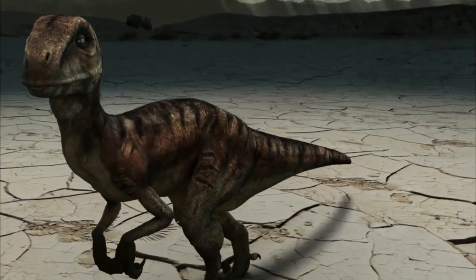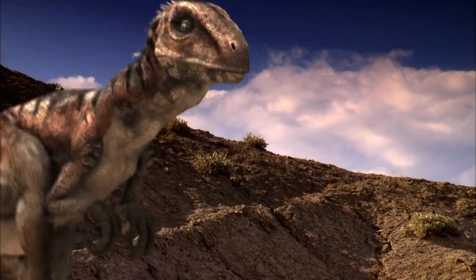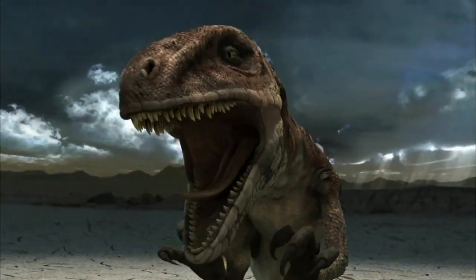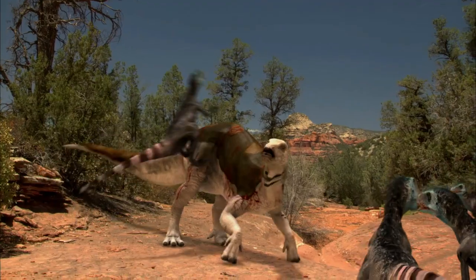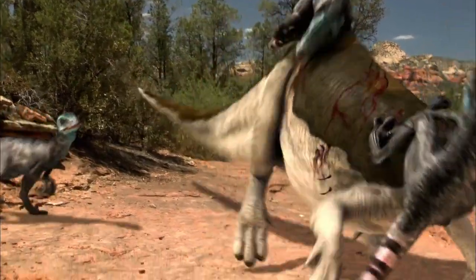Utah Raptor. Its name means thief of Utah. It's the largest known member of the early dromaeosaurids, which were bird-like, meat-eating dinosaurs. It killed by pouncing onto the back of its prey. If I were to design the perfect killing machine, I'd build a raptor. If I was going to build the perfect raptor, I'd build a Utah Raptor because it's the right size for killing almost anything.